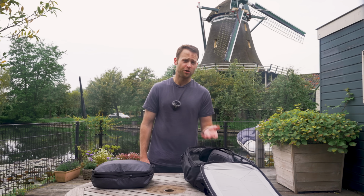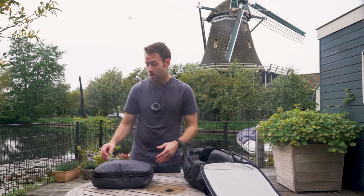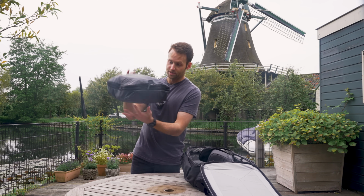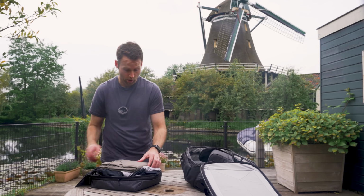So speaking of cubes, let me tell you about all the other cubes. This is a bag filled with bags, if you will. So in this main compartment, next comes clothing. This is my main clothing cube. This is pretty much all the clothing I've worn. Let me run you through what all this is.